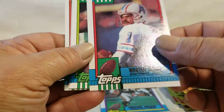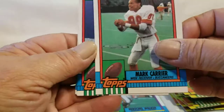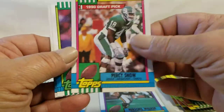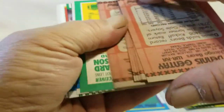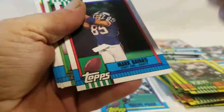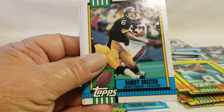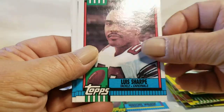Warren Moon, a little off-centered. Tony Eason, Tom Rathman. Snow, rookie, little draft pick. Gary Anderson. Two more. Richard Johnson. RJ Reeves, the Buffalo.